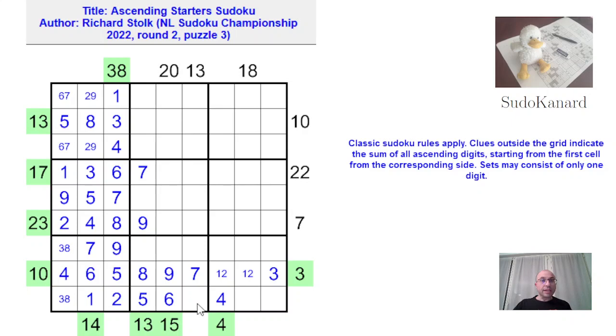What's next? This 7, I guess. It could be a single 7. Oh, no, that's interesting. 22 and 17. So this ascending stuff and the ascending stuff here sum to 39. So the outliers must sum to 6.